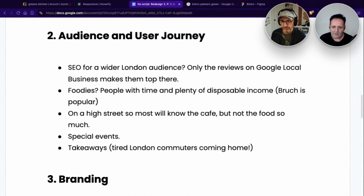So special events, pull out the fact that there are takeaways there, as I think there's a good audience for that sort of tired commuter. They've got the money. They commute into London from Palmer's Green all of the time, and the houses in Palmer's Green are all 500,000 pounds plus anyway. So there are a few people who live there with money in their pockets, exactly.